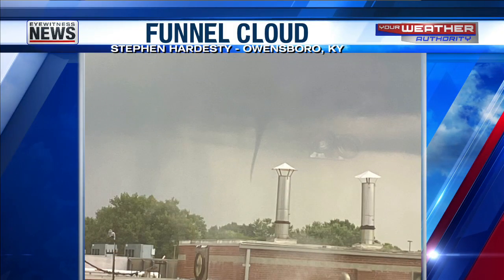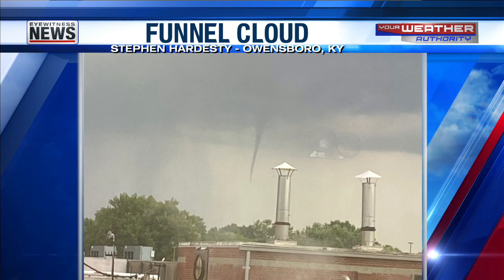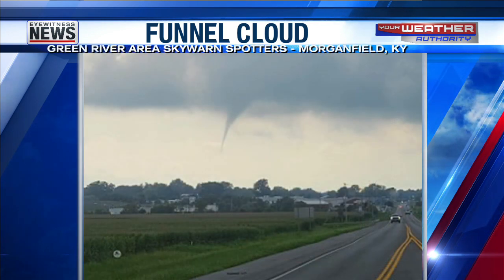So even though we saw these funnels, and here's another shot from Stephen Hart there in Owensboro, we knew that they really weren't much of a threat. And a couple of hours later, we had another funnel that formed near Morganfield. The Green River area Skywarn spotters captured a shot of that. But again, these do not normally touch down and cause damage.